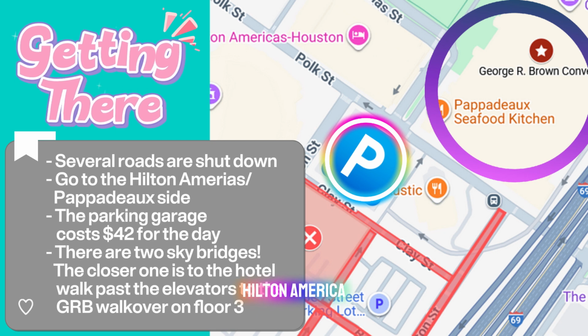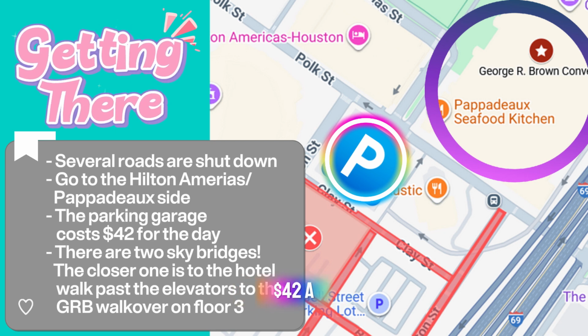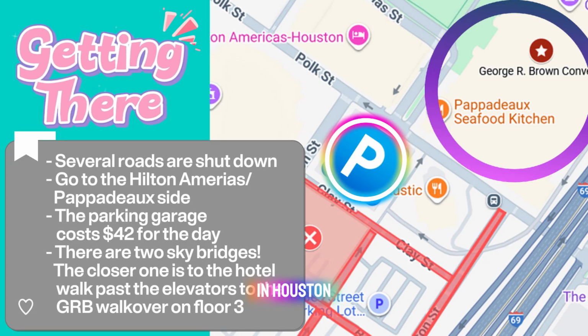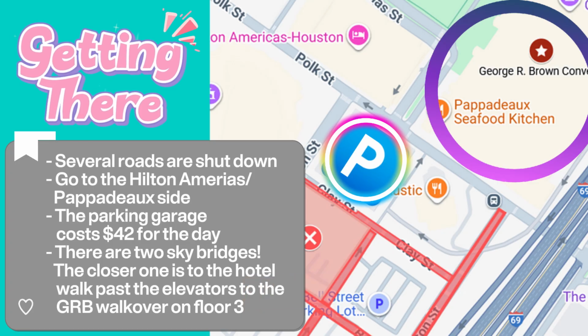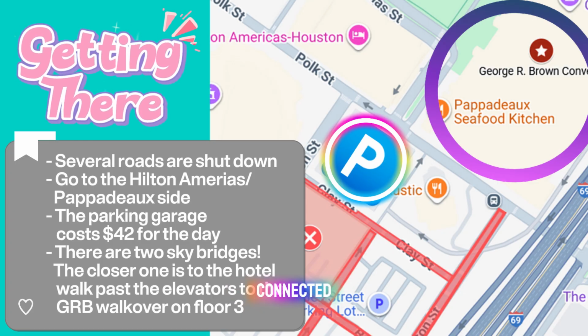That's the Papado and Hilton Americas side, not the Grotto side. Parking runs about $42 a day, which isn't cheap, but honestly, you're going to pay anywhere in Houston. My advice: carpool, bite the bullet, and grab a spot there. I like this garage because it's safer, covered, and most importantly, connected.